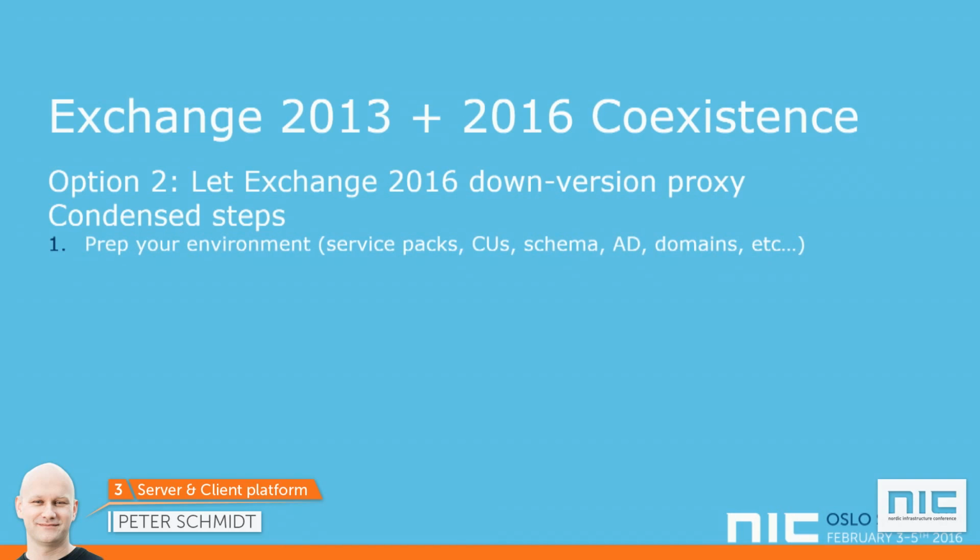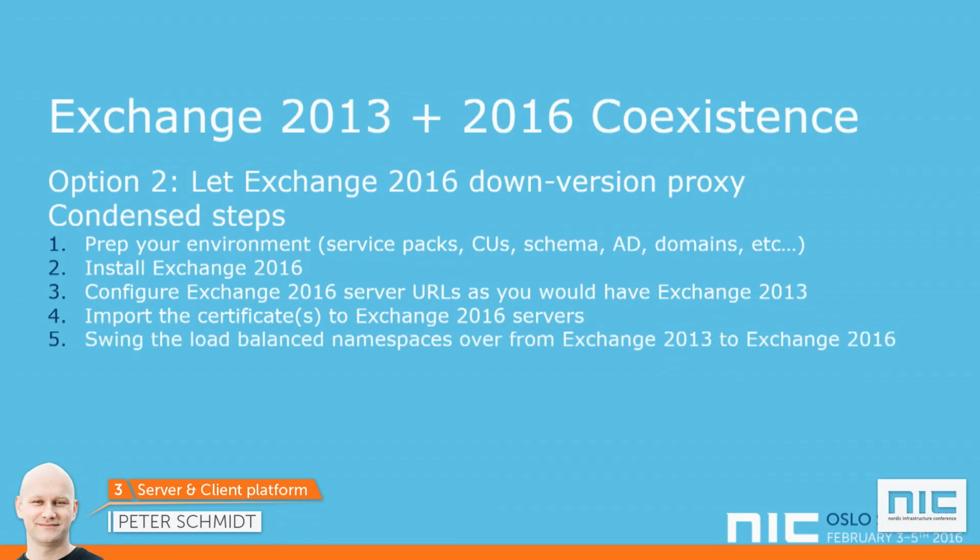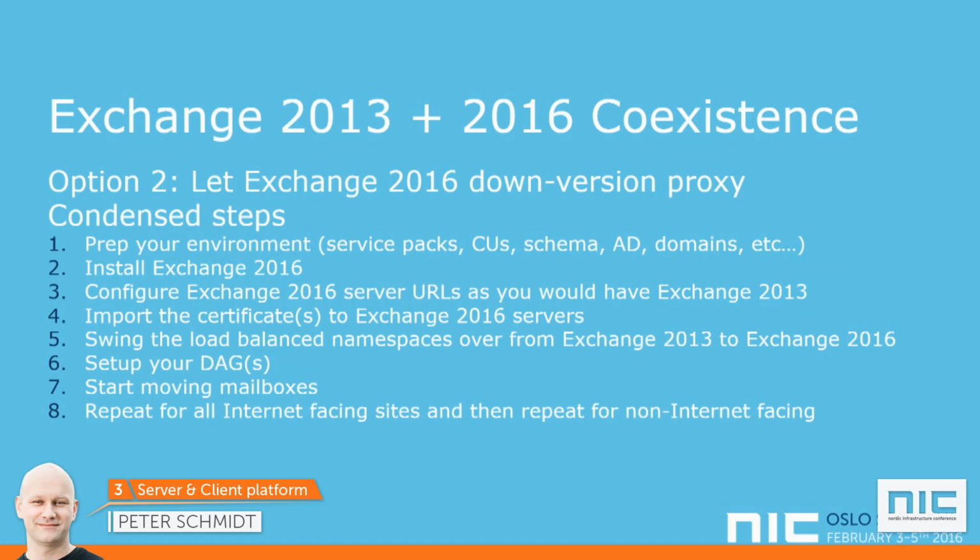Another scenario where we do the downversion proxy is we still need to prep the environment, and then we are ready to install Exchange, configure the URLs, install the certificates, and at that point we sort of swing the load balancer to point at the new Exchange 2016 servers, because then the client access HTTP components of 2016 will handle all the connections with the clients. And then afterwards we can set up the DAG. At this point we still have mailboxes on 2013, but we'll just proxy those down to 2013. And then we can start moving mailboxes and repeat internet, extranet facing sites.